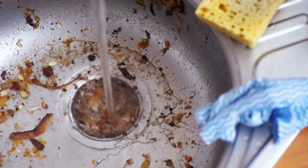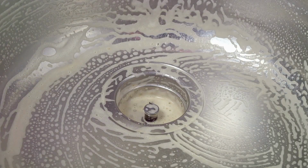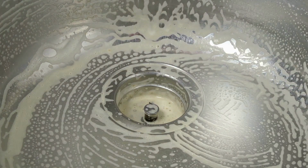Drains are often overlooked breeding grounds for fruit flies. Food particles and moisture create an ideal environment for larvae to thrive. Therefore, regular cleaning is crucial for a completely fly-free kitchen.